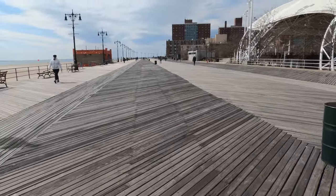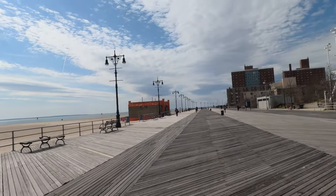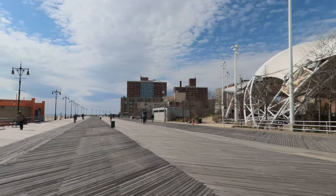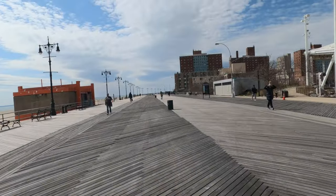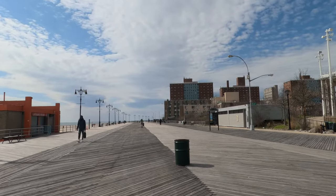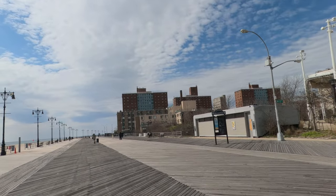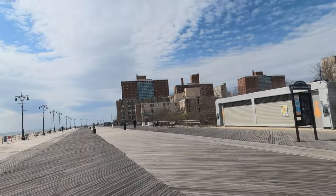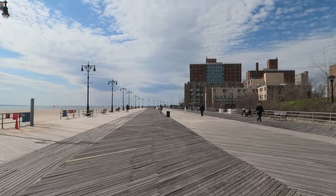Wow, people just walking. Look at this area. The good thing about this area, you have a lot of entrances. Look at right there. If I had gone up another block, there's another entrance right there. And a stage area. So today seems to be a good day, except that the amusement center is not open.